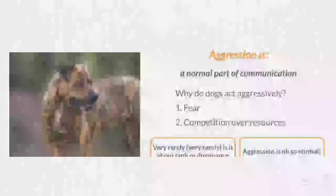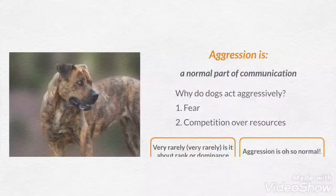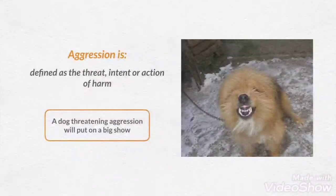And resources are any number of things that a dog may find or does find incredibly enticing. Things like a dirty sock, a human, a whole piece of property, or something as simple as a cotton ball on the floor. But rarely, very rarely, is it ever about rank or dominance. Very important because that's one of the misconceptions around aggression, that when dogs do behave aggressively, it's all about rank and or dominance, when the reality is statistically that's just not true.